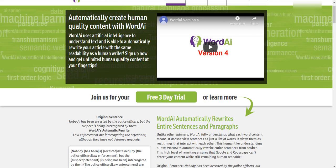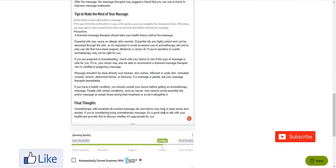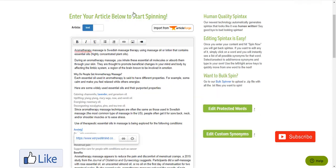Now, in future videos, I am going to do a comparison between Word AI and aiwriter, and I'm going to do an in-depth review of Word AI as well, how to use it properly. Like when you have your article already, you just click on spin. What are the settings you actually configure?